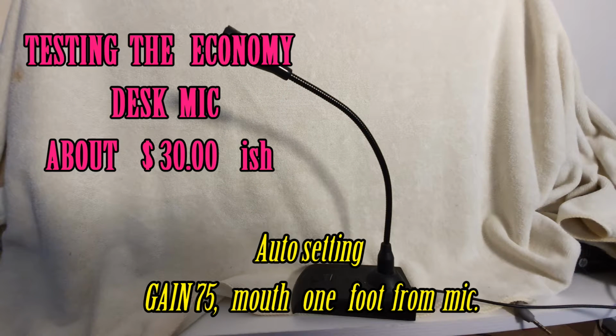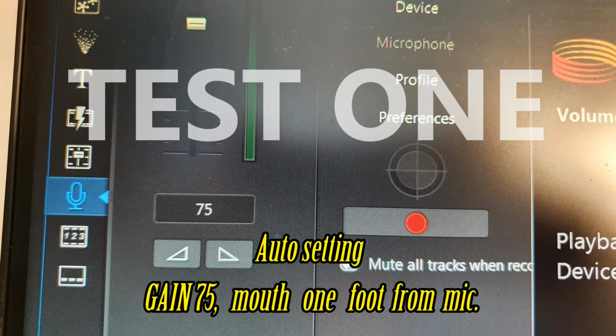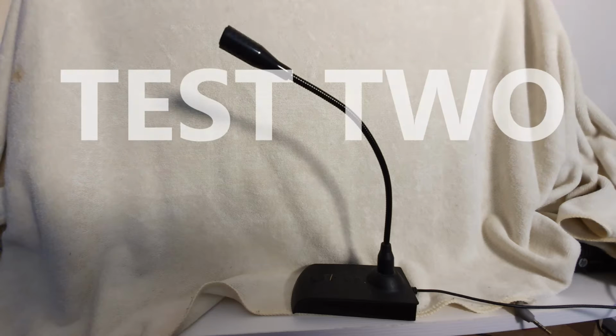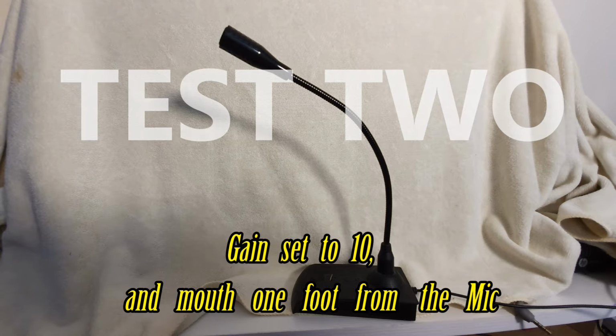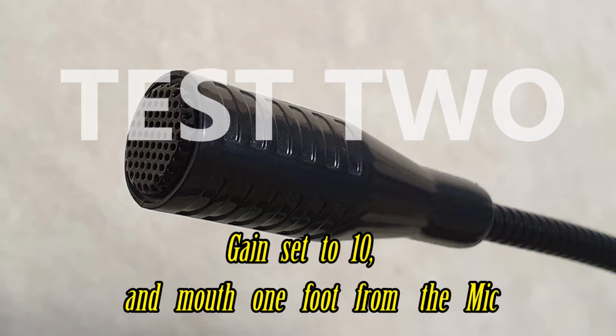Testing with this mic. Nothing around the microphone, and set to gain of 100 and one foot from my mouth, speaking normally. Stop test. The gain is set to 10. There is nothing around the mic and I'm speaking one foot from the microphone. When its gain is set on 0, you get no microphone whatsoever. Stop.